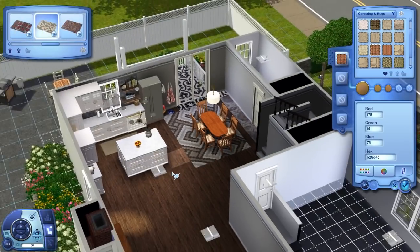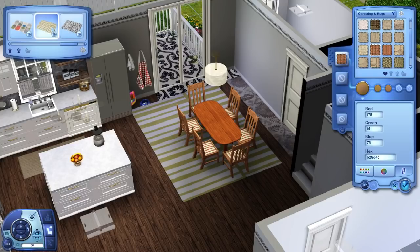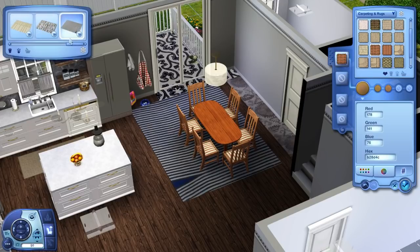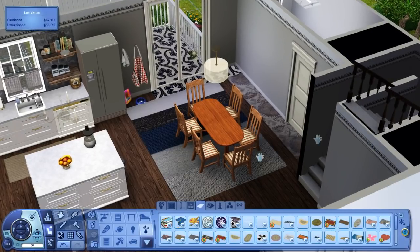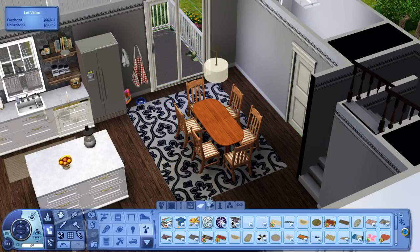I mean, that one's nice too with the brown, but I want something that brings in some color so we can base our color palette off of that. Give it the point of interest in the room. And that was too modern. Okay, I think I'm going to go with this one. I really like it. I mean, it's a close second with this one.